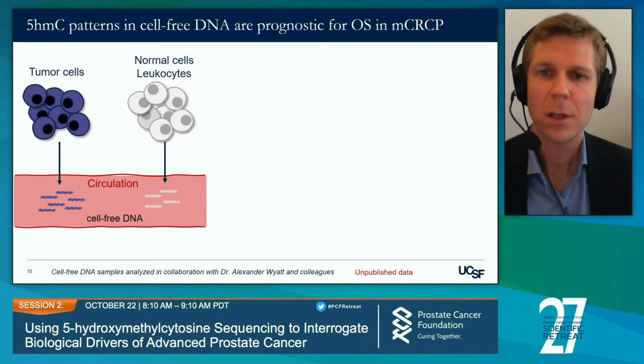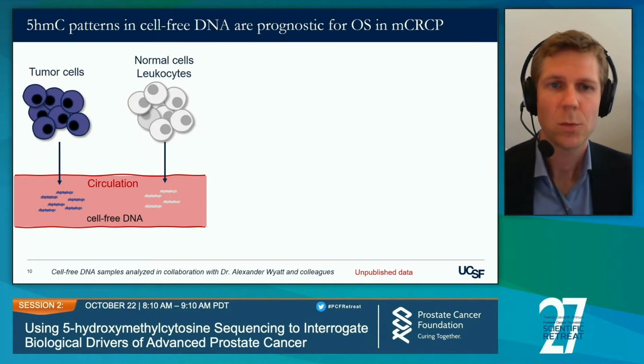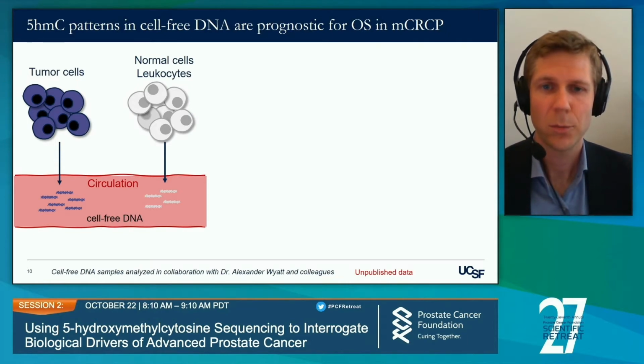And now I will continue with the analysis of 5-HMC in cell-free DNA. To do this, we have collaborated with Alex Wyatt and colleagues at the University of British Columbia and profiled a set of 64 cell-free DNA samples that are from men with mCRPC before start of first-line novel generation androgen signaling inhibitors. So just to remind you, cell-free DNA found in the circulation can come either from the tumor cells or from normal cells, most commonly from leukocytes.